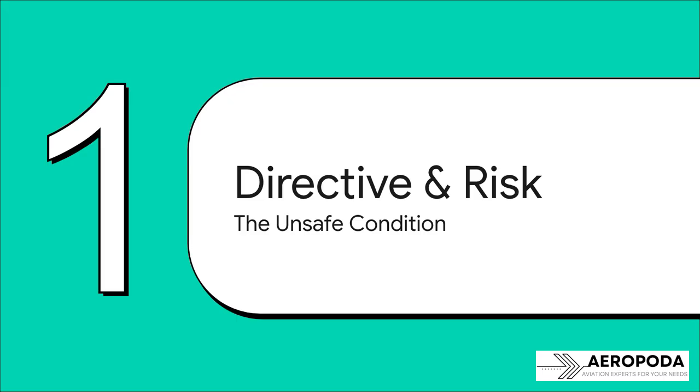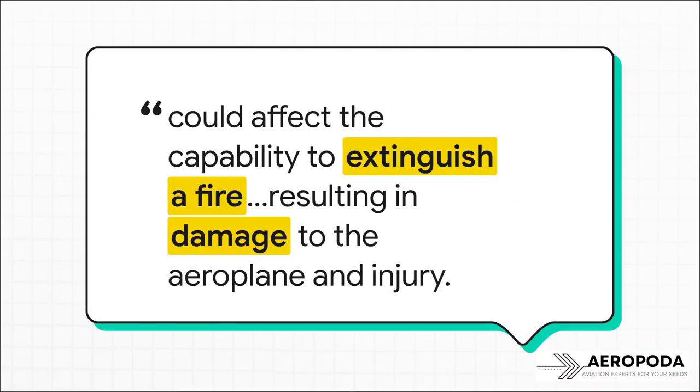Why was this directive even issued? Well, it all comes down to a potentially unsafe condition in a system where, let's be honest, failure is just not an option. And there it is. That's the bottom line. Word for word, straight from EASA. We are not talking about some minor component issue here. We're talking about the absolute last line of defense in an engine, APU, or cargo fire. A failure here? Well, the consequences could be catastrophic.